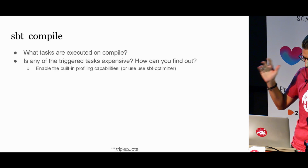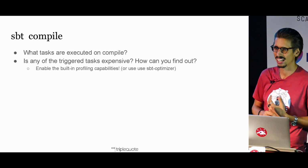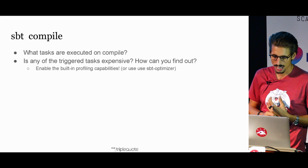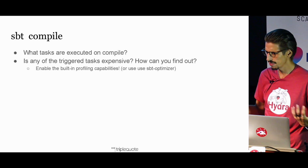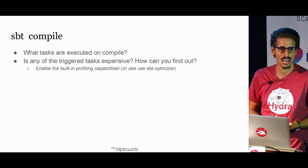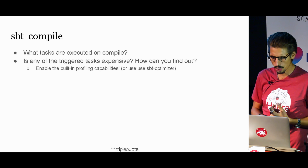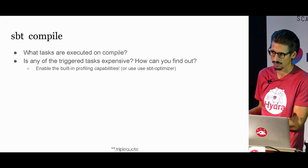All right, so we loaded the build, all good. We learned a few things about SBT that we can use to make the loading a bit faster. But what happens when we execute compile or test or even another task? It doesn't matter. I'm talking about compile because this is most likely the one that we use every day, but what I'm going to say is actually valid in general. So how can we know if triggering a task is expensive?